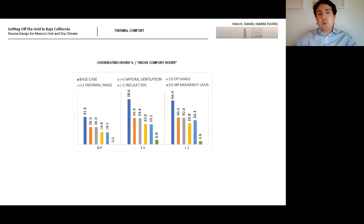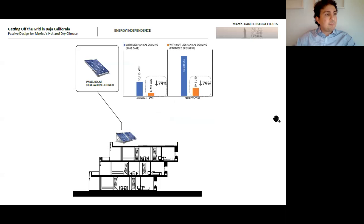After testing the previous strategies on the annual comfort hours, the result showed that overheating was dramatically reduced or avoided completely for all the floors. The strategies tested provided enough evidence to suggest that the viability of the project does not depend on the installation of mechanical cooling. The energy consumption was calculated for the two final scenarios, with and without mechanical cooling, managing to reduce by up to 79% the electric energy consumption.